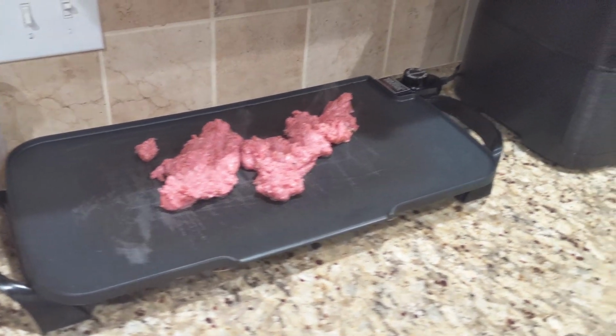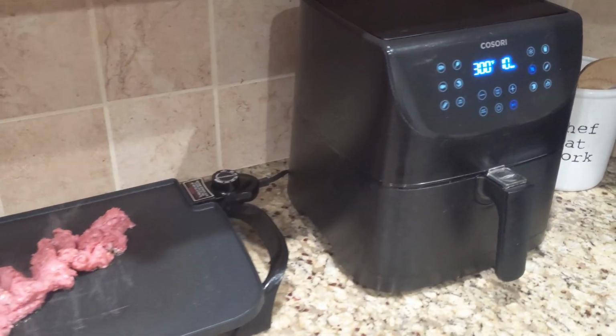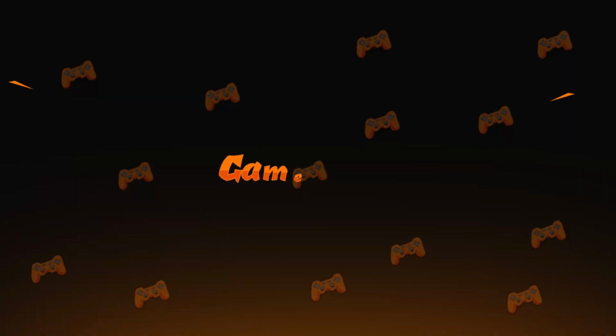I have 2 cooking items today that can help drastically reduce your cooking time and create some great tasting meals so that you can recover from your workouts. Let's take a look at these 2 items to see if they can help you get bigger and stronger.